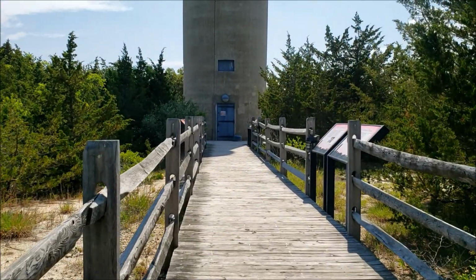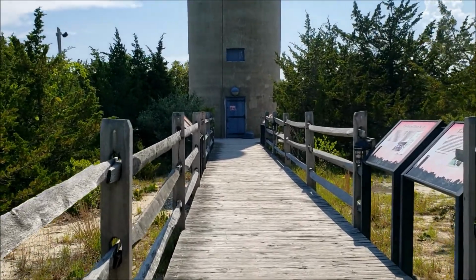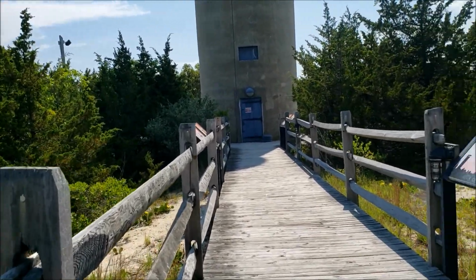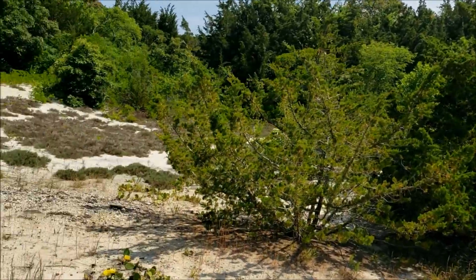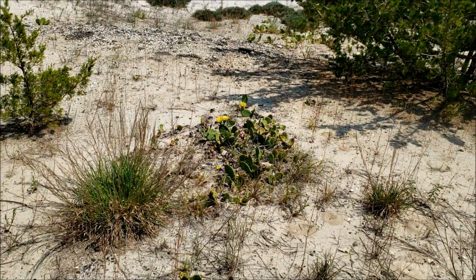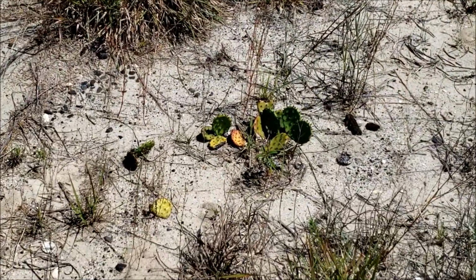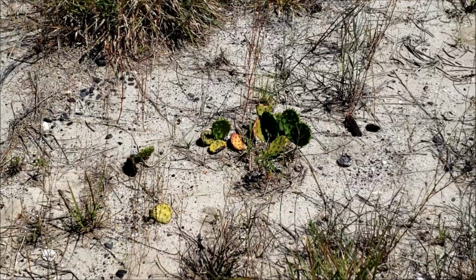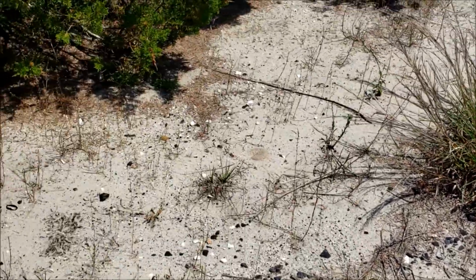Decent sized tower. And one thing that's pretty neat that you'll see around here, cacti. Look at the flowers. They're all over, which is the weirdest thing to see in New Jersey. Look right here. Yeah, bunches.